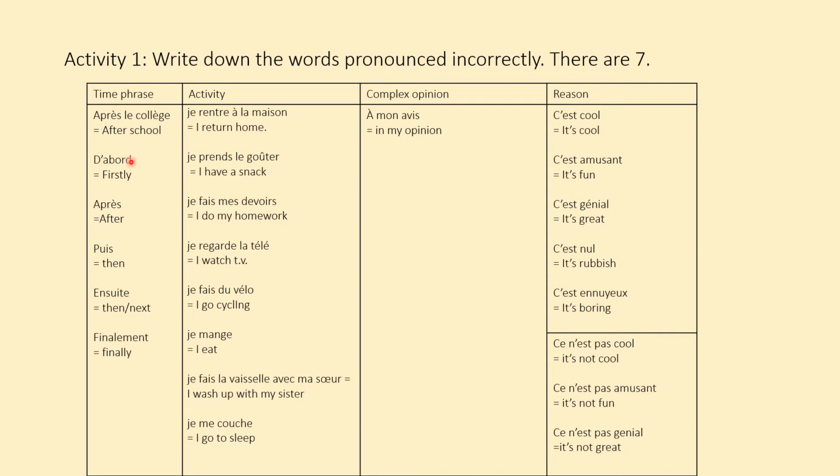Après le collège, je me couche. Après le collège, je me couche. Okay. So you should have 5 down there. Let's have a look over here now at these opinions here. So if you hear one that's pronounced incorrectly, write it down on your mini whiteboard or in your book.